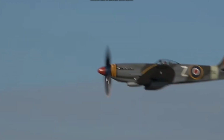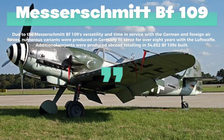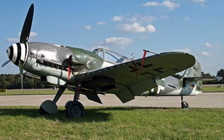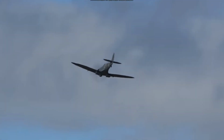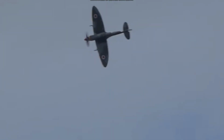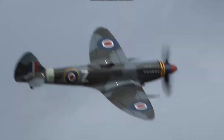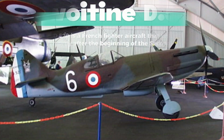During the battle, Spitfires generally engaged Luftwaffe fighters, mainly Messerschmitt Bf 109E series aircraft, which were a close match for them. In the mid-1930s, aviation design teams worldwide began developing a new generation of fighter aircraft.